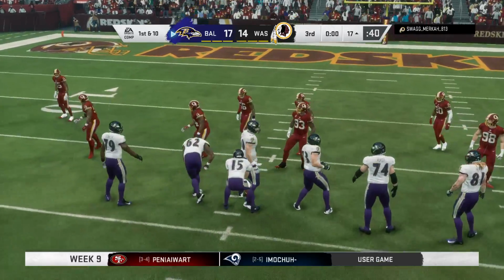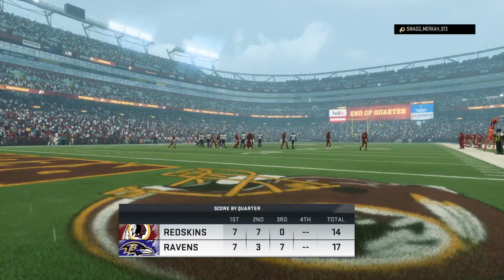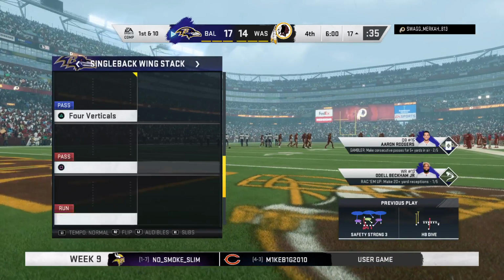He's coming. And they're not going to get to the line to run another play. So we will switch ends as the 3rd quarter has come to a close. You are watching the NFL on EA Sports.